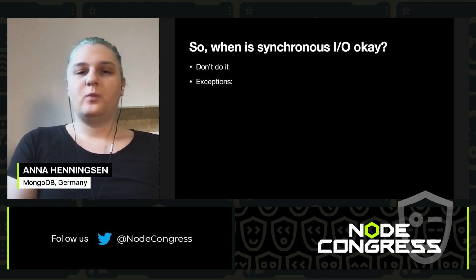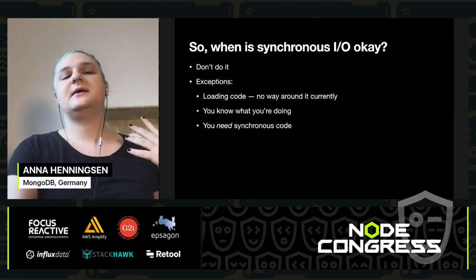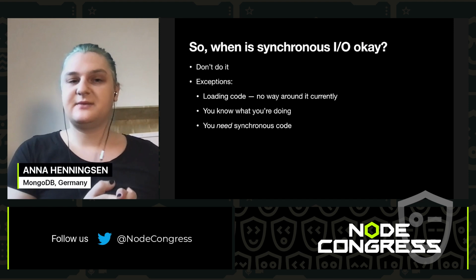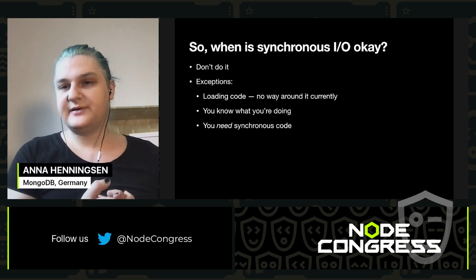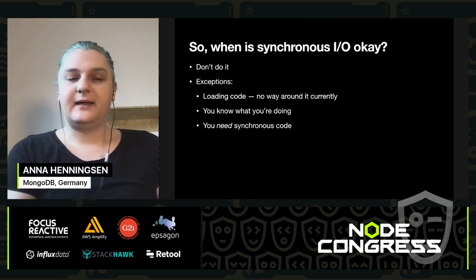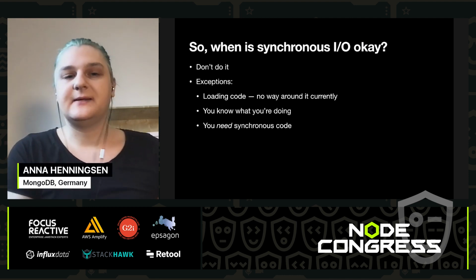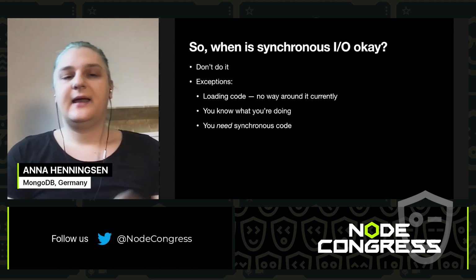But yeah, there are exceptions to when it is okay to do this. You should not, but there are some cases. Loading code with require, and as far as I know, also ESM import, do synchronous file system I/O. For ESM, that's not technically necessary, and I hope we can get away from that at some point. Because ESM loading is asynchronous anyway, and you wouldn't necessarily notice if the file system I/O was happening asynchronously.